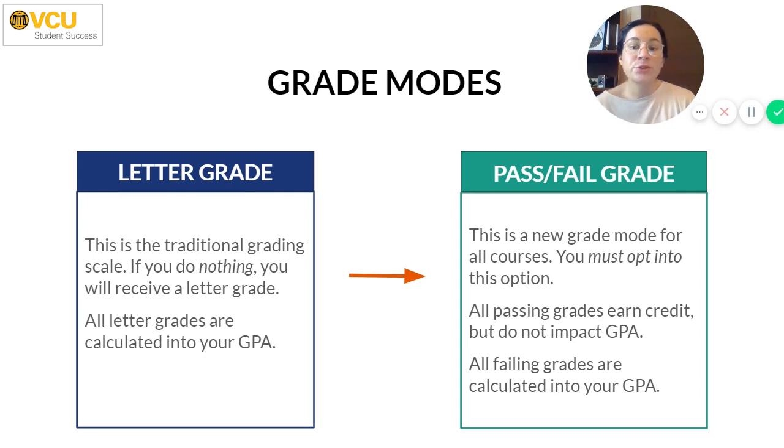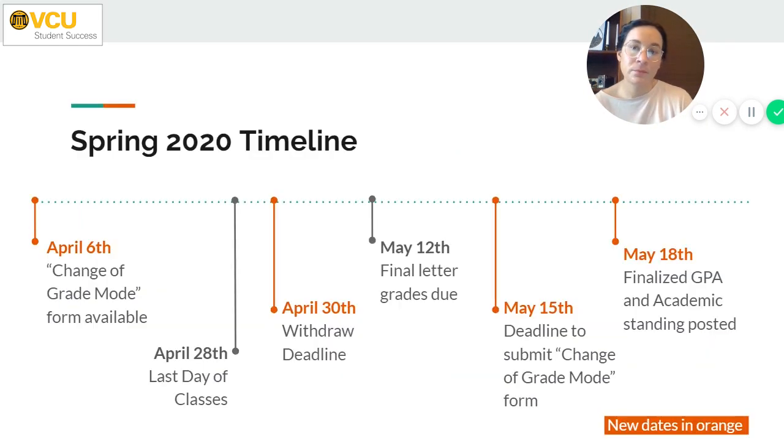A letter grade mode is the traditional grading scale. It's essentially what you received in your fall semester, and if you do nothing, you'll receive a letter grade in each of your courses. All letter grades, as they were in the fall semester, will be calculated into your GPA. The pass-fail grade mode is the new grade mode for all courses. This is something that you must opt into. And what a pass-fail grade does is it allows you to earn the credit for a course in which you receive a D or higher in a way that it does not impact your GPA. Additionally, all failing grades will be calculated into your GPA.